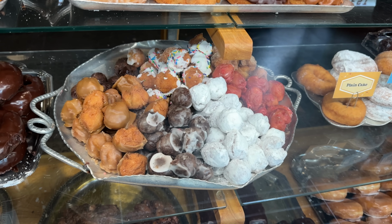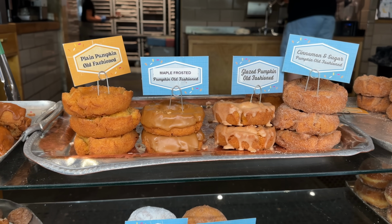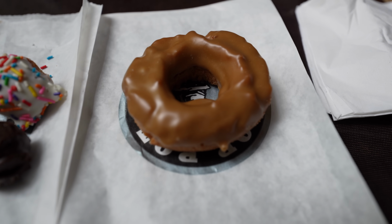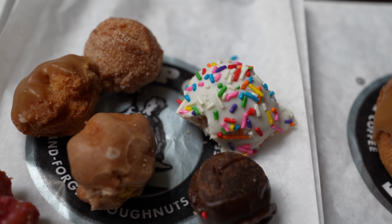Top Pot is a Seattle institution that's been making donuts since 2002 and which has dozens of locations around the Pacific Northwest now. This place is famous for all the different types of old fashioneds they have. So Amy got a pumpkin glaze old fashioned, I got a maple old fashioned, and they have these things called pot holes, which are like donut holes, and you can try lots of different flavors.